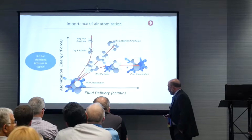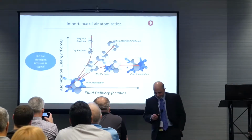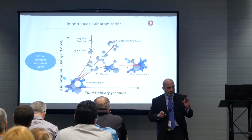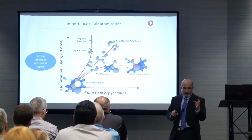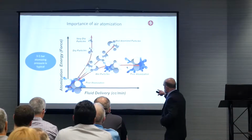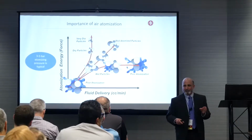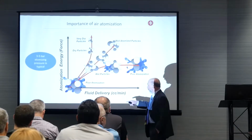Now, atomizing. The whole concept of atomizing a fluid and why atomizing is so important. We have to turn the coating into small enough droplets when it's sprayed, but not too fine where it dries when it hits the glass, and not too wet where you get blobs on the object, right? So air atomizing is incredibly important.